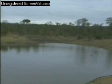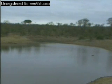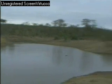Oh, there it goes. It's flown away. You probably wouldn't have seen that. It was literally a speck, but that was amazing. So basically, we missed the first part of this.